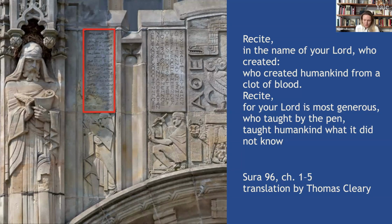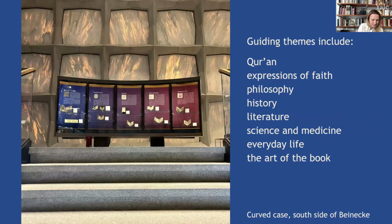Through our selection of materials, we hope to show how, taking this commandment to heart, Muslim scholars systematically organized and extended almost every field of knowledge in astonishing new ways. And as we're talking about every field of knowledge, you no doubt have already noticed that we're covering a vast territory in just one exhibit.